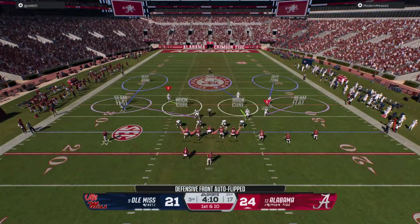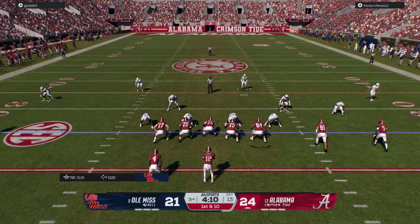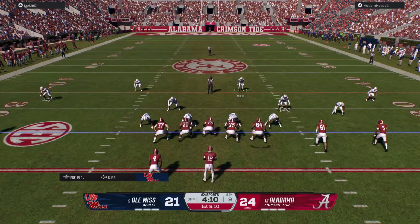Guys, here comes that Alabama offense onto the field. So after watching their defense immediately give up a touchdown drive here in the third quarter, they'll try to answer here.